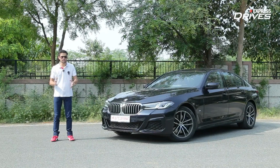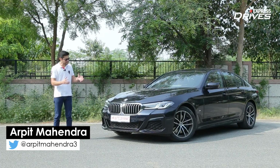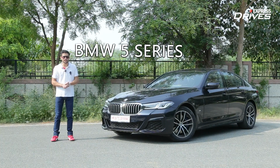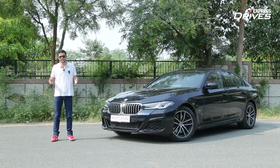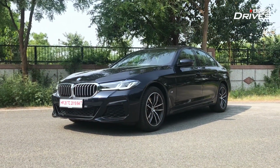In a world crazy about SUVs, it is always refreshing to drive a new sedan. And that's the case today, particularly good because it's the updated BMW 5 Series. Now the 5 Series is presently in BMW's portfolio one of the 8 sedans, but in my opinion, one of the best ones and the better looking ones too.